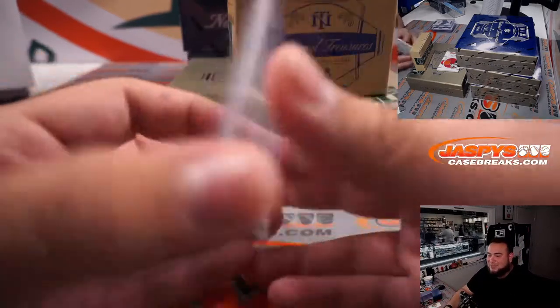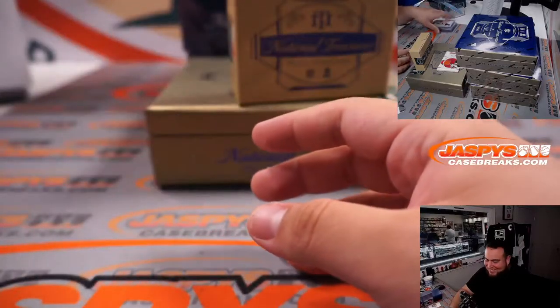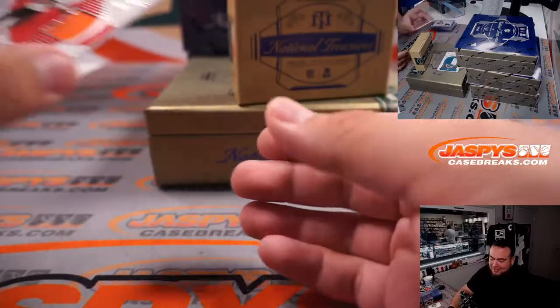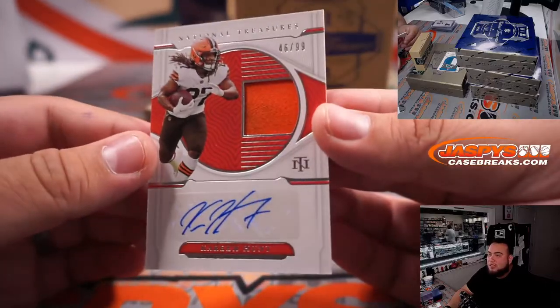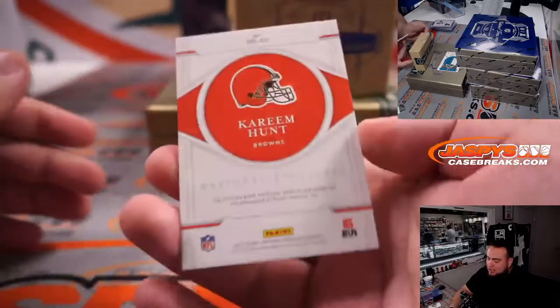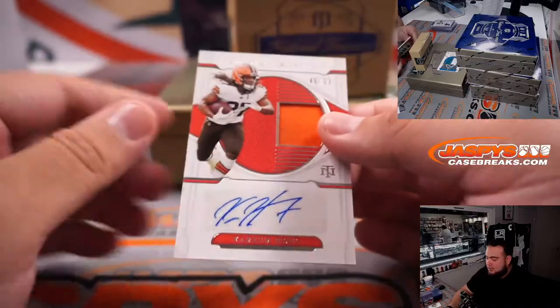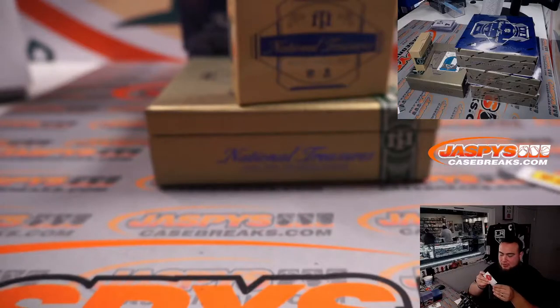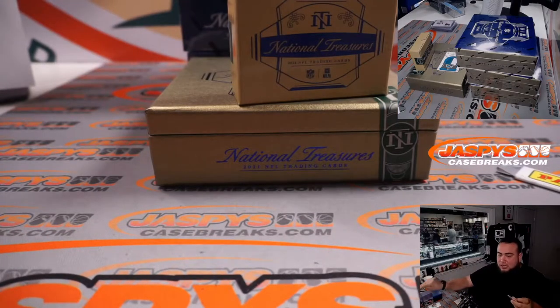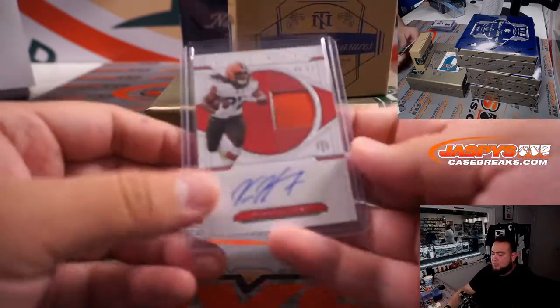I'm the last of the big spinners. Alright, and we have a... For the Browns, that is... Hunt. Kareem Hunt. Maybe a little piece of the jersey dirty, or dirty jersey, I should say. That is for the Cleveland Browns. Todd with that one.